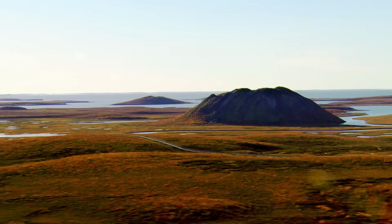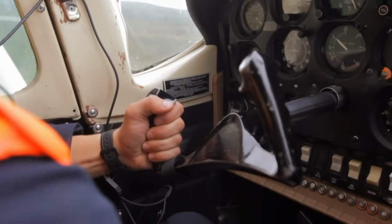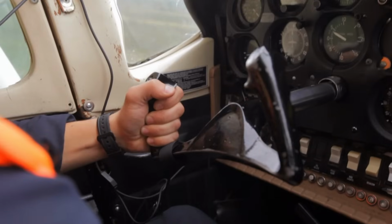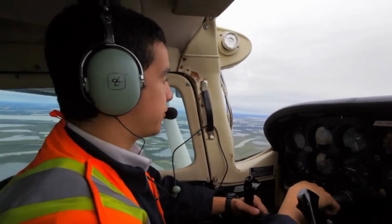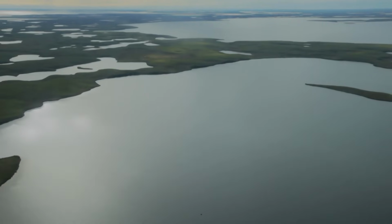Flying over the Mackenzie Delta, it's something that I never thought I'd ever do in my career. And to be able to do it at such a young age is something that I'll never forget, obviously. And it's something that not a lot of people get to see in their lifetime. So to be able to do this as a career is something that I'll never forget.